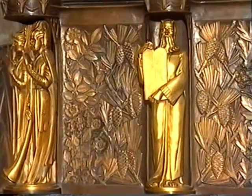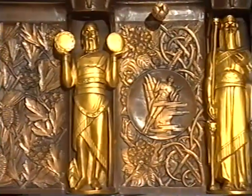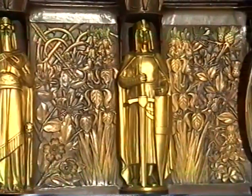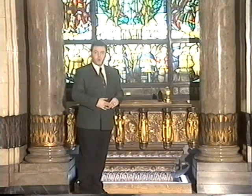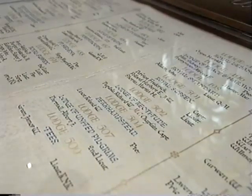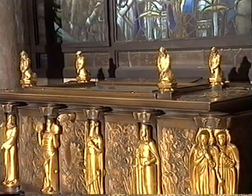And across the front, the 4 figures portray Moses the lawgiver, Joshua the warrior, Solomon the wise, and St. George of England. The names of all those Masons who made the supreme sacrifice in the 1914 to 1918 war can be seen through the aperture on the top of the shrine. The aperture is guarded by 4 kneeling figures representing the fighting services.